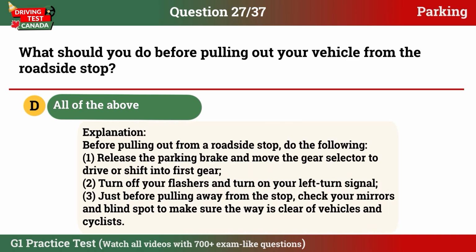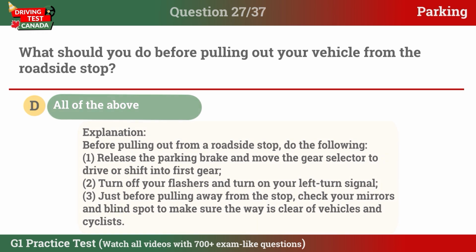Explanation. Before pulling out from a roadside stop, do the following. 1. Release the parking brake and move the gear selector to drive or shift into first gear. 2. Turn off your flashers and turn on your left turn signal. 3. Just before pulling away from the stop, check your mirrors and blind spot to make sure the way is clear of vehicles and cyclists.